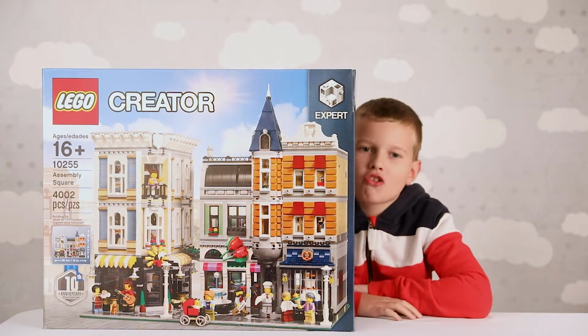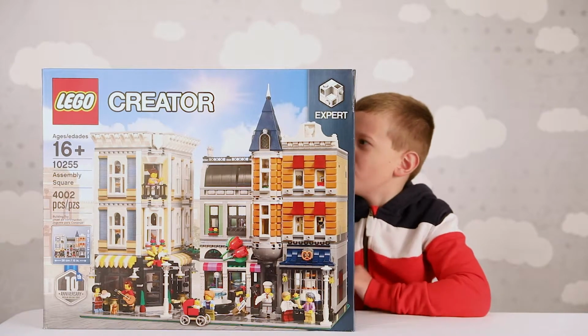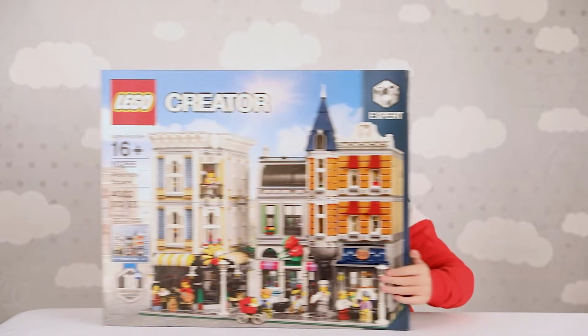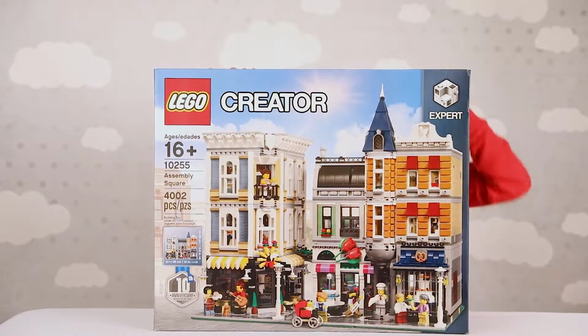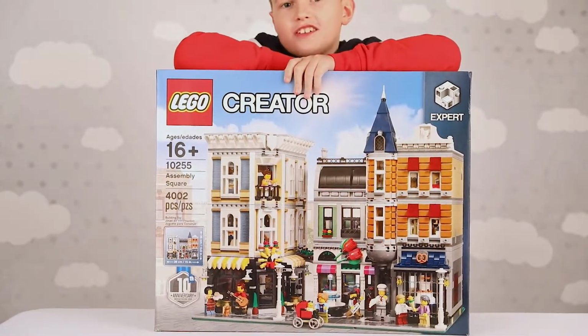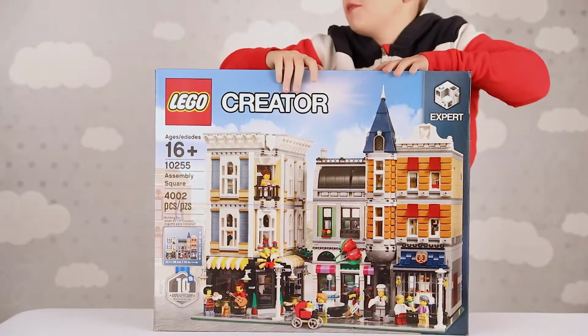Are you gonna build this on your own? That's what you're thinking. No, I have someone to help me, because look at the size of this thing. Like, look at it. I can't even do anything. I'm sitting on a chair. I need a proper setup to get on it. So it's pretty big, and I'm gonna need some help.